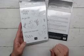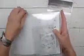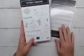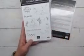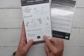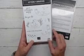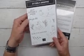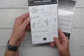This bundle is called Otterly Amazing. It is also photopolymer. So cute. If you like the critters, if you have little kids, if you know some adults that appreciate the cutesies, right? Because I know some adults that really get excited about the cute little critters. These are the otters. You're Otterly Amazing. Pun on the words. Love you lots, which would be a great one for Valentine's Day, right?